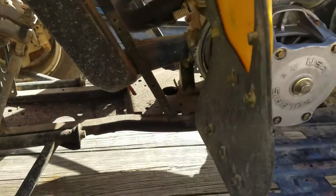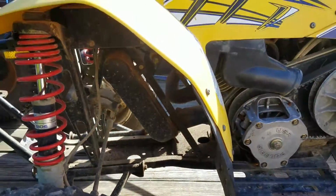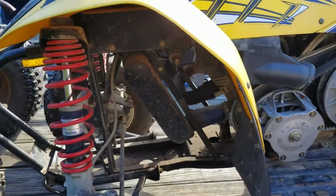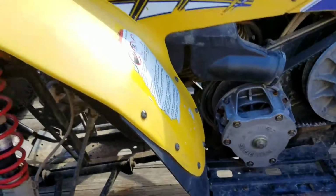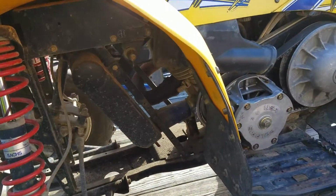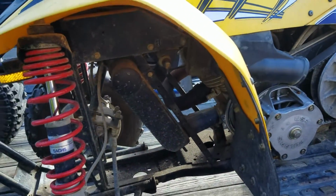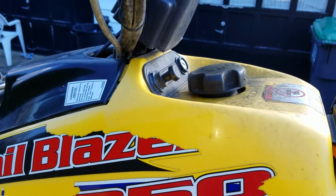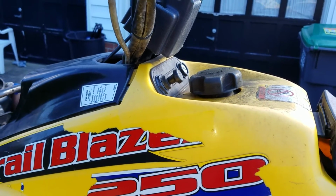But I did look at the VIN number. The VIN number's down there, and I was able to find out it is an 03. So when I was there looking at it, the brake master cylinder, and what else? And the choke that pulls out, a knob like that, is different than an older one. So I figured it was like a 2000 or so. So it's a couple years off, but it's pretty close.